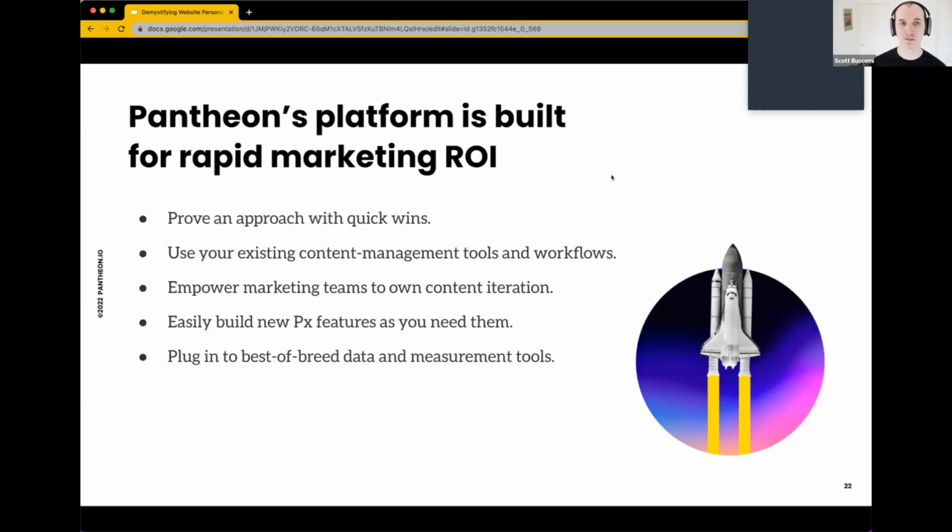So as a whole, Pantheon's platform is built for rapid marketing ROI. So edge integrations is just another piece of that. We're able to do more iterative testing. We're able to get better reporting in. We're able to understand, is marketing being effective? And is marketing creating the personalized experiences that customers are looking for that now is increasing our conversion rates or increasing our signups, increasing people that are engaging with our brand in any way?